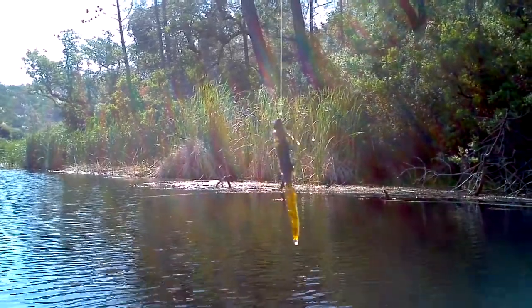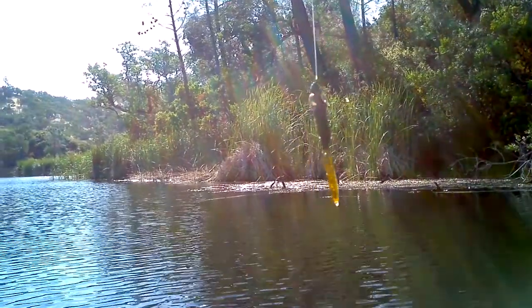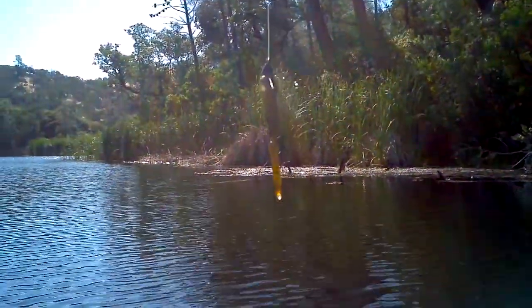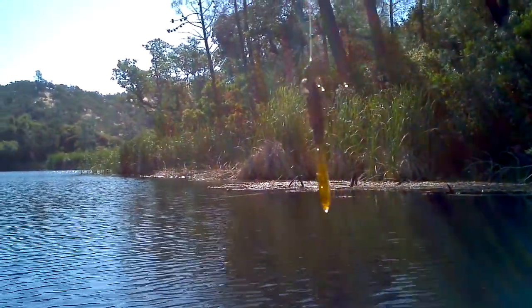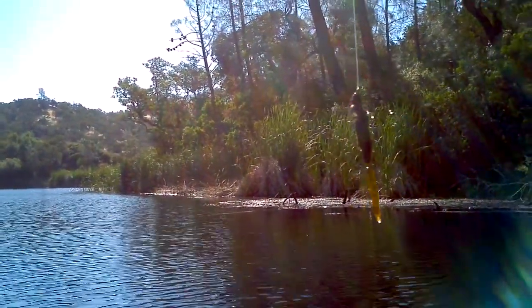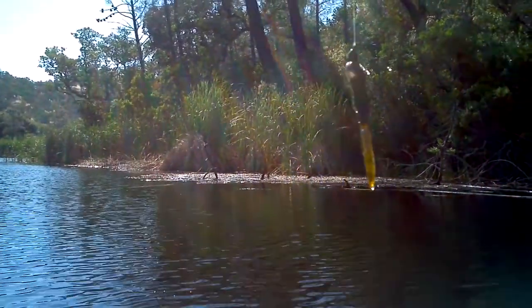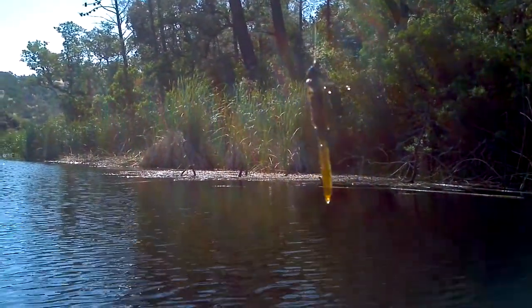I think I can kind of swim it too. I placed the tail so those little legs are oriented horizontally. So I think when I swim it, or you know, kind of kick it up and down, hop it up and down, it looks like a fish. I'm going to get in cute a few bites.